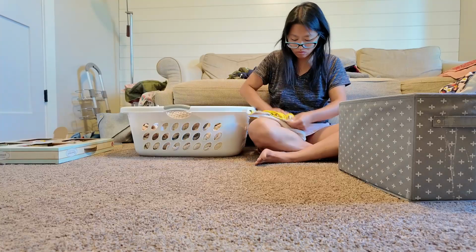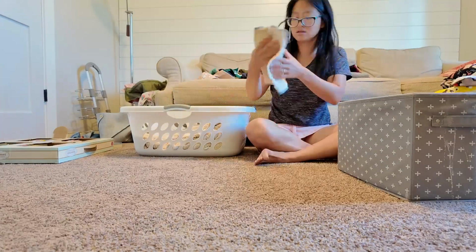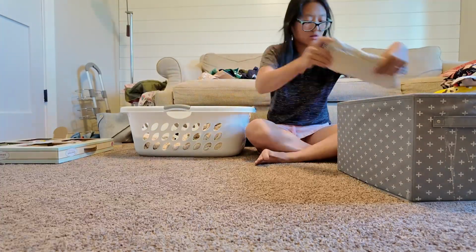That means that every single week, basically every 5 days or so, we are doing laundry for cloth diapers. I fold them and Eric washes them. It's really easy.